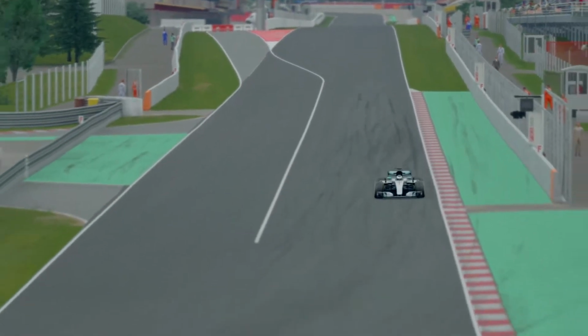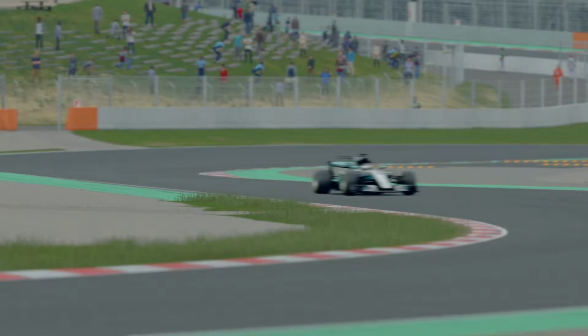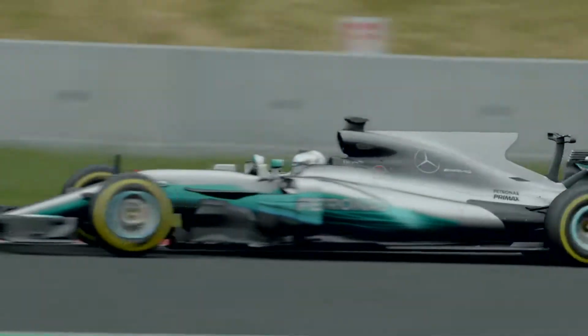As promised in my last PSVR laps video, I said I'd do a comparison between the Mercedes F1 car and the new Super Formula. So here it is. The F1 car first, followed by the Super Formula, and it was quite interesting. The lap itself, I did about 10 laps in each car just to get used to them and then try to put a fast lap down.